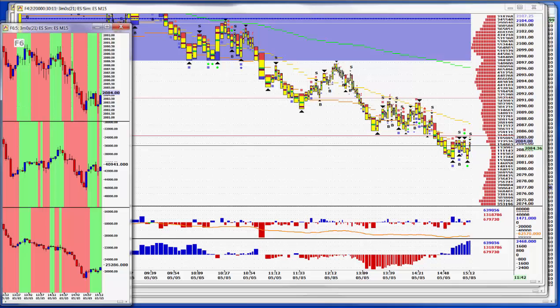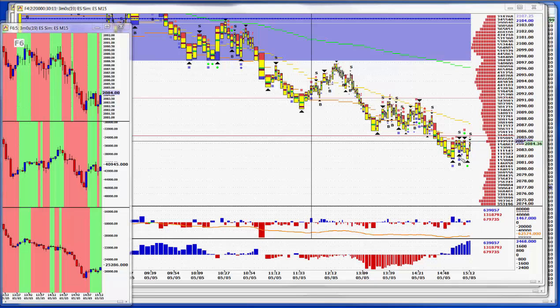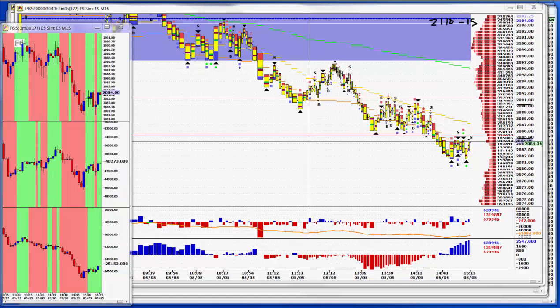But we did come into today's market wanting, on the E-mini, wanting to sell 21.10 to 15. And we had a buy in the 85 to 90 area. And there is a low volume number right down here in the 82.50 area that we can see, and so far it's holding up.